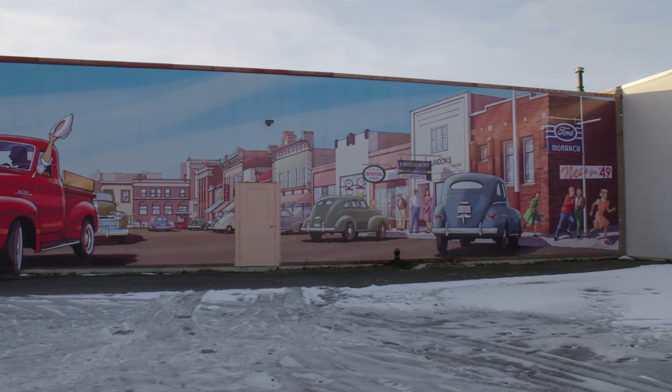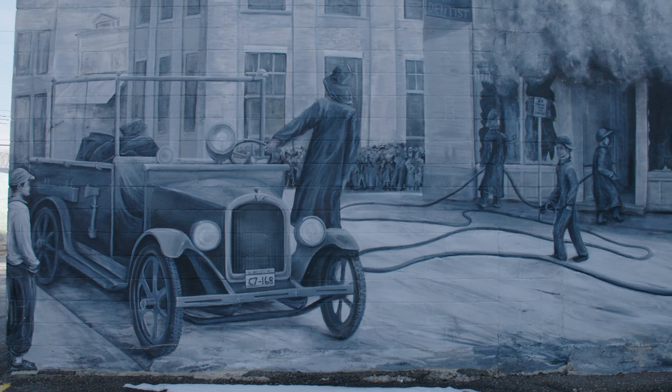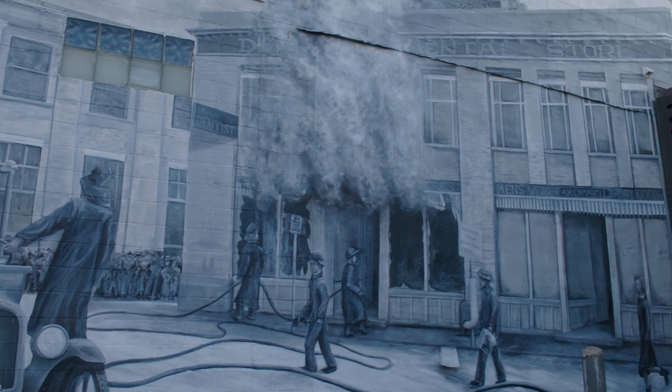So as we're progressing with them, they're becoming more vibrant, more colorful. Because when you're working off of historic photographs, usually they're black and white. So a lot of our original murals are a little bit more in the sepia tones, not as bright and as vibrant. So we're evolving. As time goes along, our murals are evolving with us.